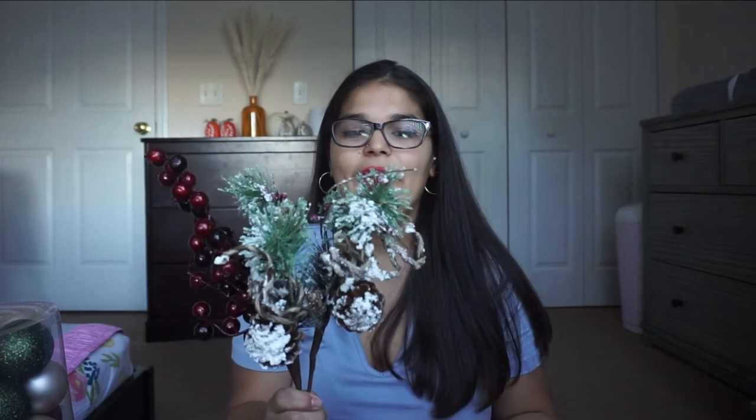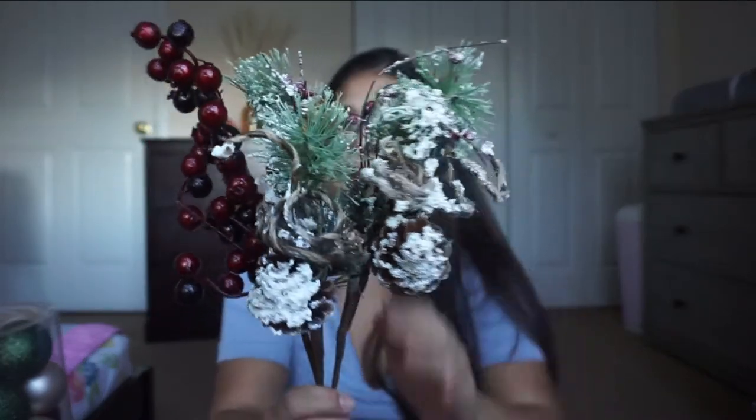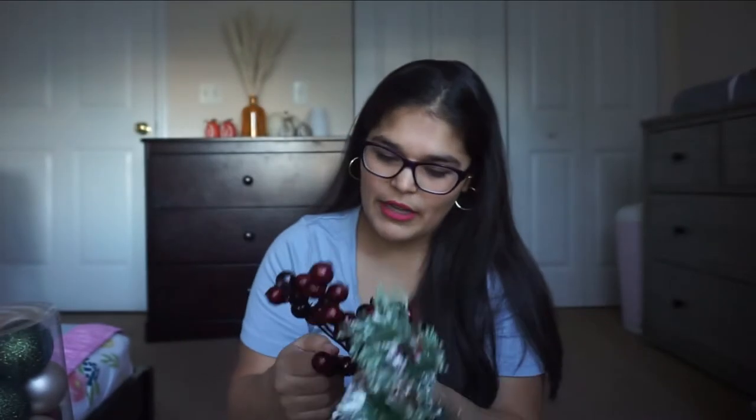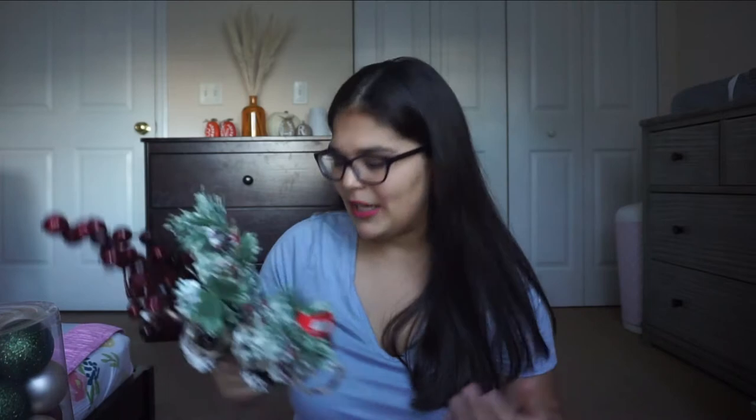The next items are these picks right here. I am sticking to more of a wood, pine cone, and berries theme, so these fit that quite well. Each pick, I believe, was like $3.99 or $2.99. Yeah, so these two right here were $2.99, and this was $3.99. And obviously with 50% off, they were like a dollar and change.